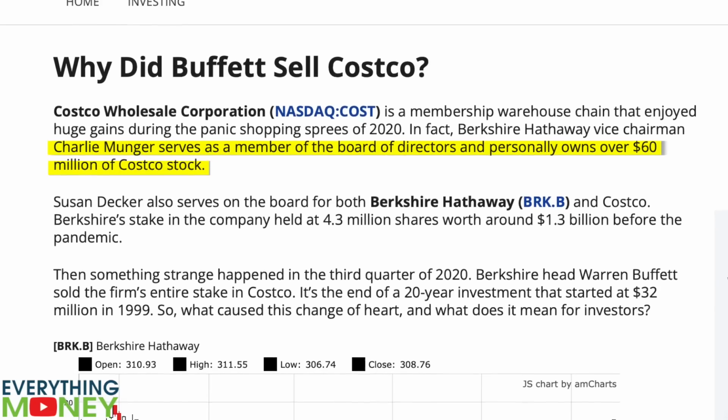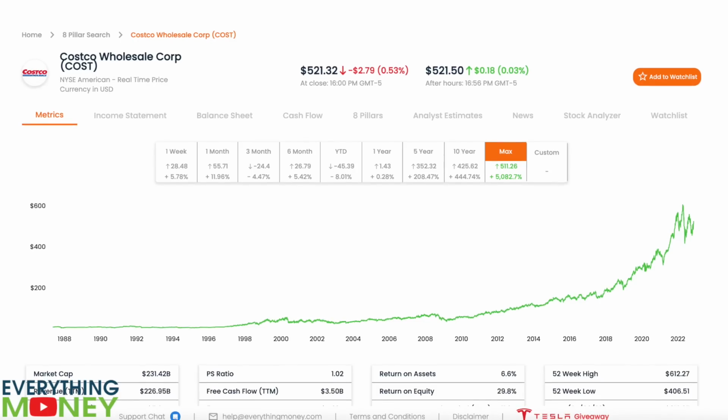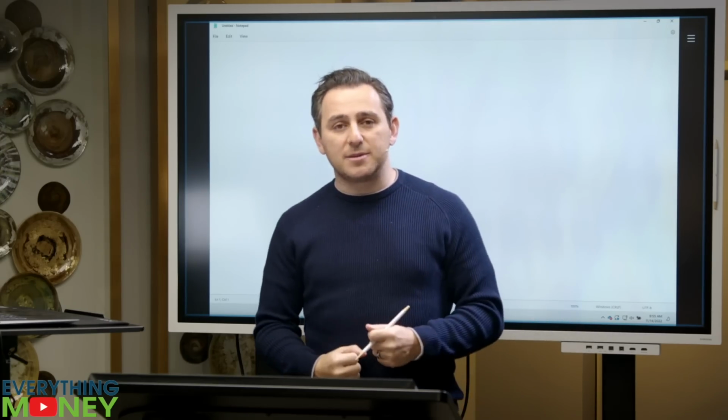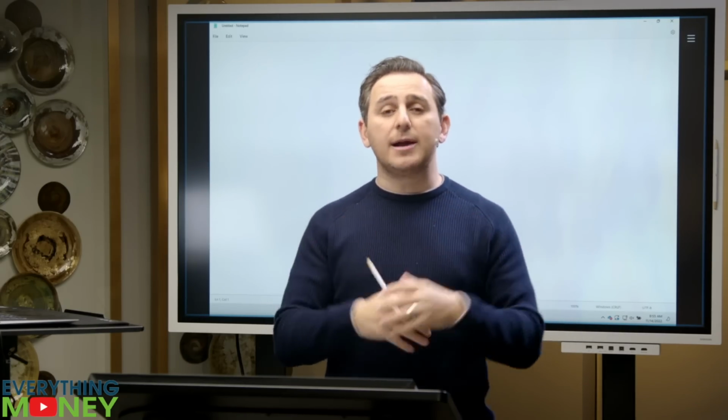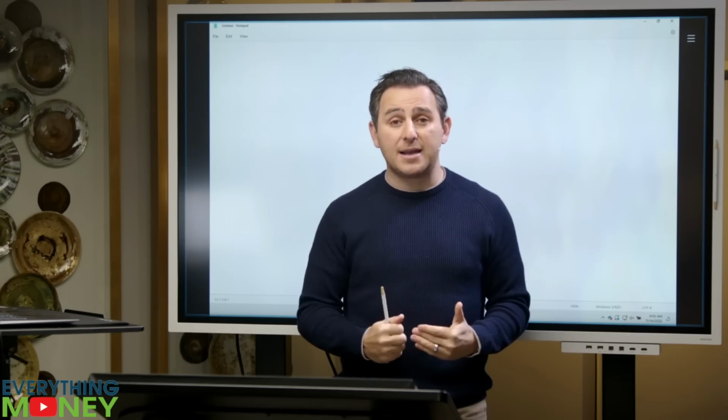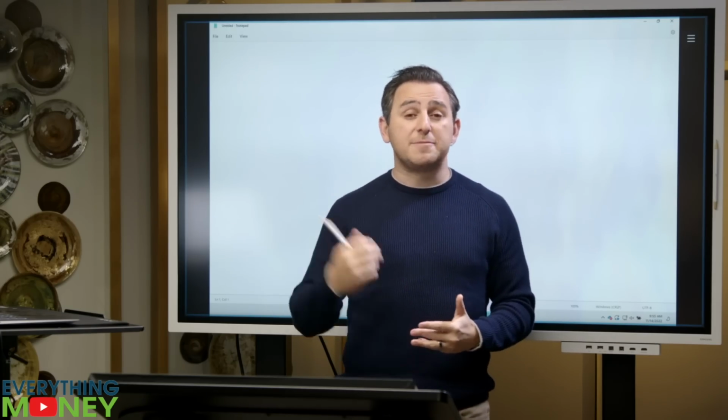Look at Charlie Munger. He owns Costco. Costco is massively overpriced today, but he's not in the game of jumping in and out of investments. He's in the game of saying, I'm just going to let it ride. Because by the time it does finally hit its level where it might pull back, it might have already doubled and tripled from that previous value.